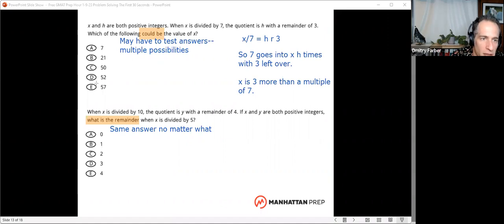Yeah, Rose got it. 3 more than a multiple of 7. This is a multiple of 7. There wouldn't be any remainder if I had one of these. This would have remainder 1 when I divide by 7. This one's a little harder because 57 is less familiar, but wait, 56, isn't that a multiple of 7? So this would also have remainder 1, whereas this would have remainder 3, right? So I'm just saying, hey, which one is 3 more than a multiple of 7? That's all I have to do.